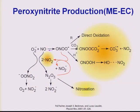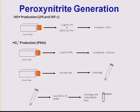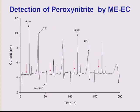The other thing we wanted to look at is the peroxynitrite production, and this is very preliminary data. We took the macrophage cells, and we did the same protocol that we used for production of nitric oxide, and then we added PMA. We added PMA to induce the NADPH oxidase. And here what we should get is the production of peroxynitrite.